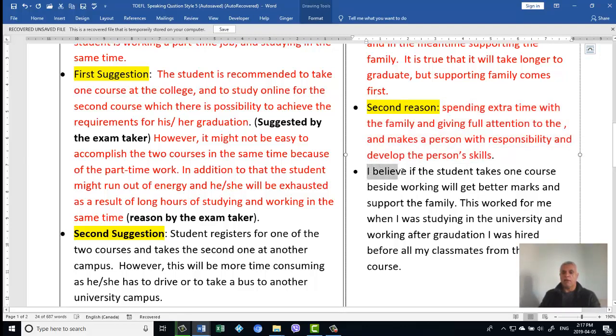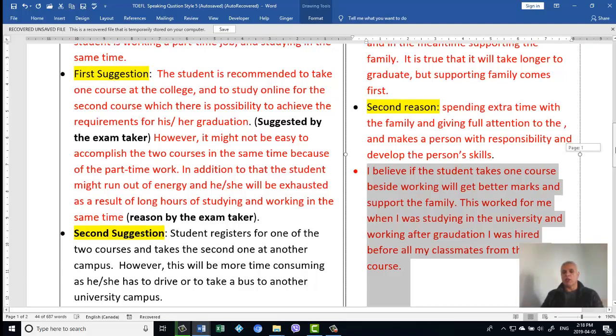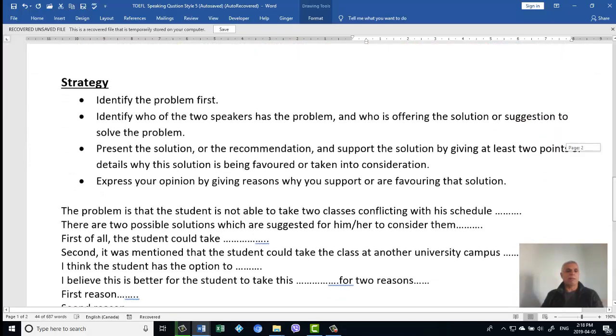I believe if the student takes one course besides working, they will get better marks and support the family at the same time. This worked for me when I was studying at the university and working after graduation. I was hired before all my classmates from the first course. If we look here, we got the problem, then a suggestion from one of the students, and then we find the solution from the exam takers.